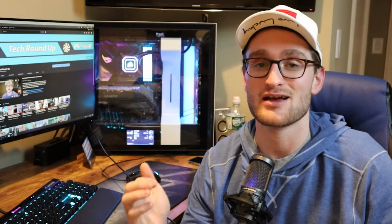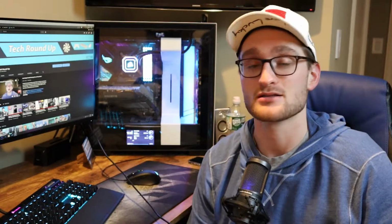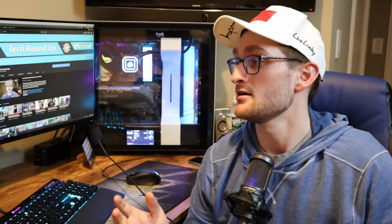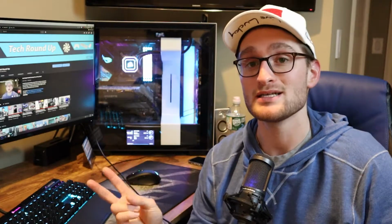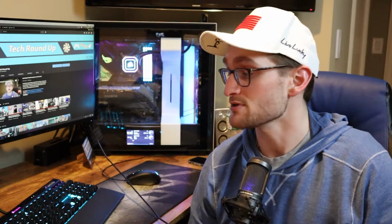So if you have something higher tier, an RTX 3070, 3080, or even higher, you could be looking at 300, 400, 500 watts of power consumption peak. And then we have two 27-inch 1440p monitors, and then just keyboard and mouse pretty much completes the peripheral setup.